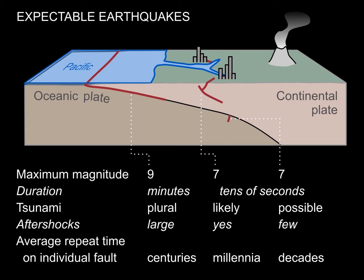So the one with the maximum magnitude of 9 is at the boundary between two tectonic plates, and you can see some of the generalized consequences of slip on that fault. And then another kind of earthquake would be the one that happens at shallow depth on faults that are right here in the inland waters areas. And then finally there would be a repeat of the Nisqually earthquake.